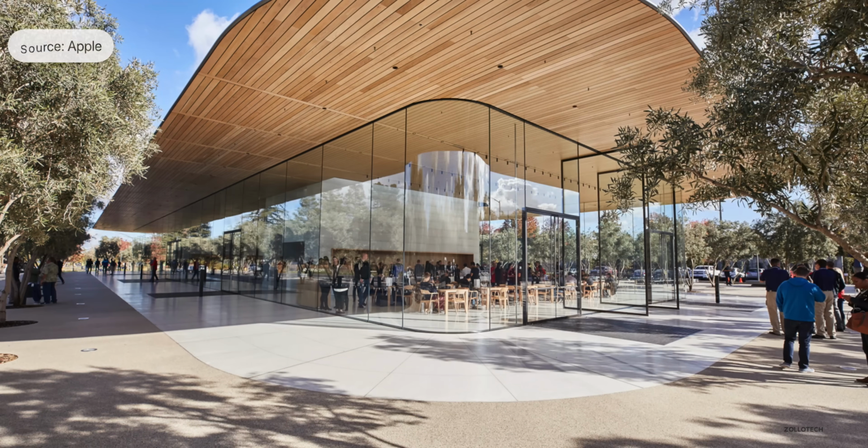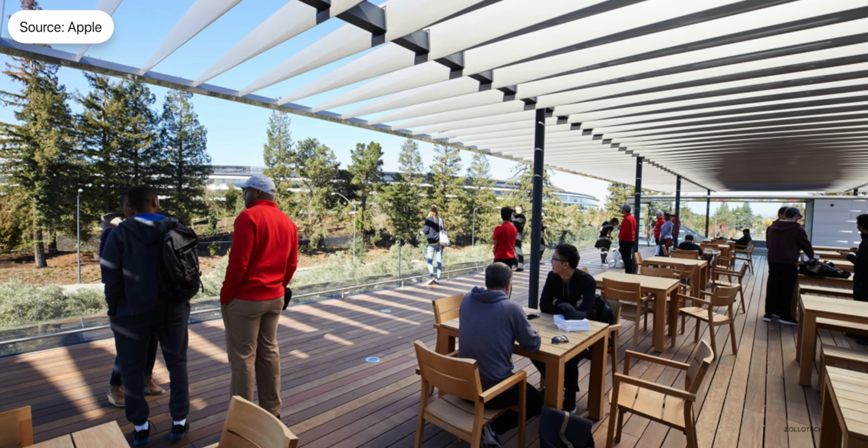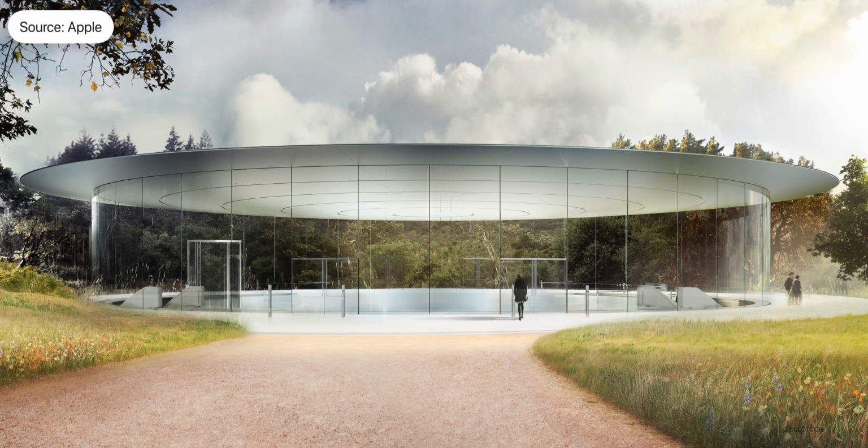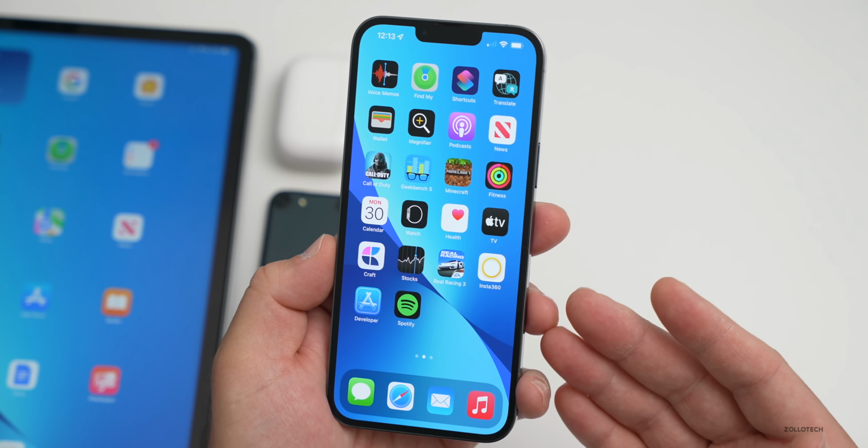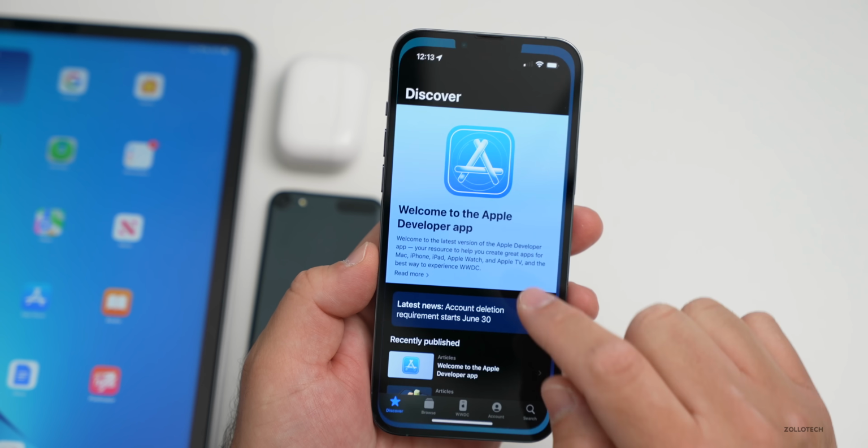So according to MacRumors, developers will be able to check into the Apple Park Visitor Center at 7 a.m., and from there Apple will hold an open house at the new Apple Developer Center, which we really don't know a whole lot about. And then at 8 a.m., Apple will serve breakfast at Caffè Macs, and then there'll be a keynote at 10 a.m. Pacific time, or 1 p.m. Eastern, like I said. After that, they'll eat lunch, and then the Platforms State of the Union will kick off, and that's something that you'll see here as well.